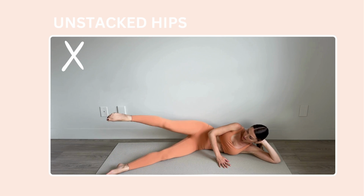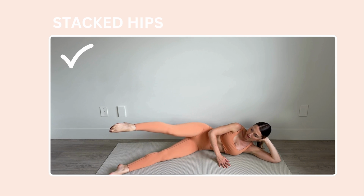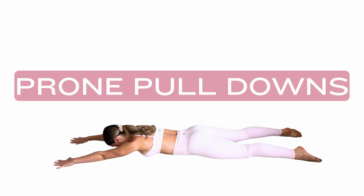Try to avoid letting your top hip roll back as you move. Instead, keep your hips stacked, one on top of the other, legs parallel.